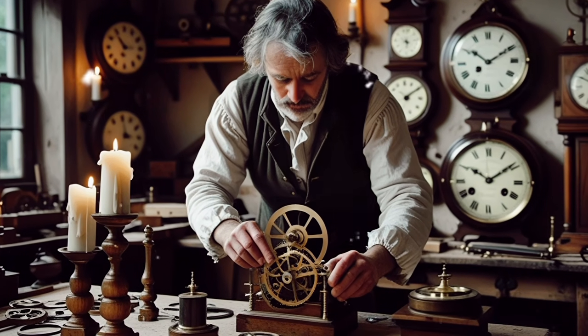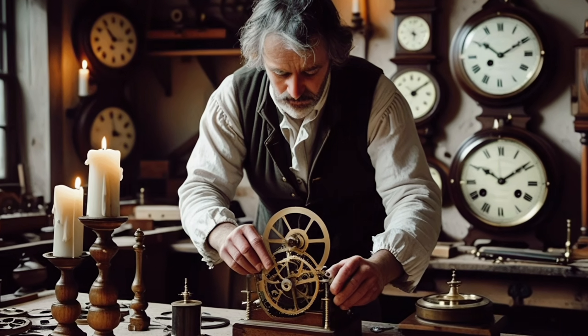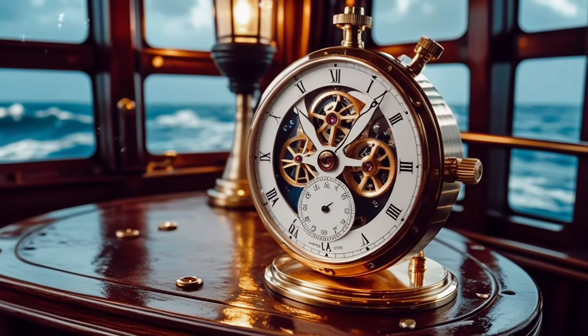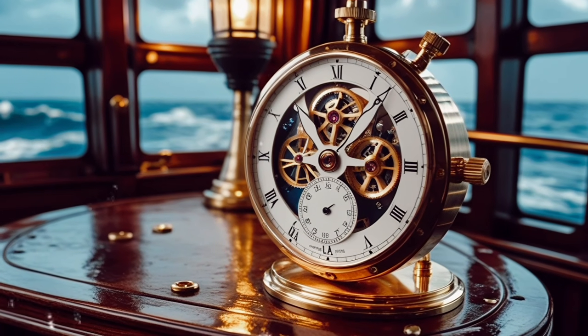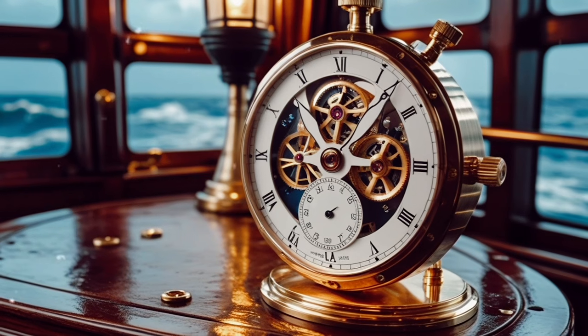The knowledge of how to handcraft escapements, balance springs, and jeweled bearings to that level of precision is gone. We have the surviving clocks. We can measure them, study them, but reverse engineering isn't the same as mastery.